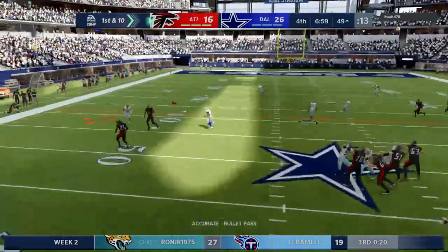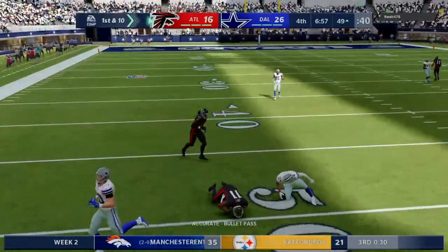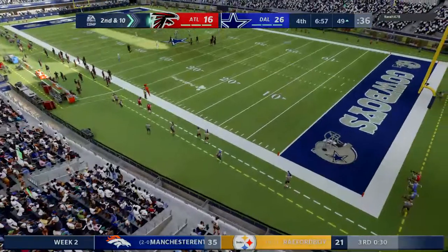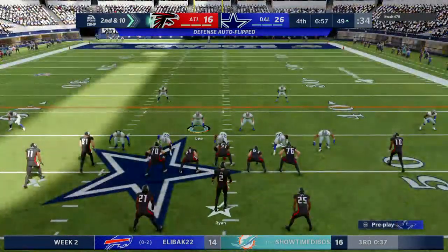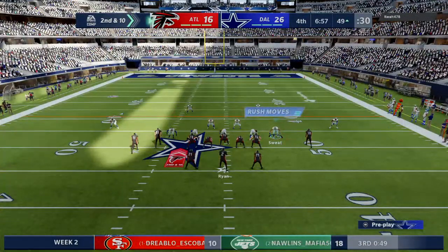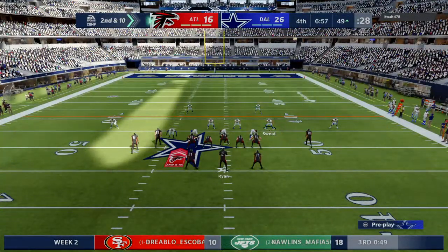On 1st and 10, it's Ryan. And that is incomplete. He couldn't hold on through the contact. Brings up 2nd down. I think that was good strategy there, trying to go right back to him after the last completion. But this time, the defense was all over him, and they got there to break that one up.